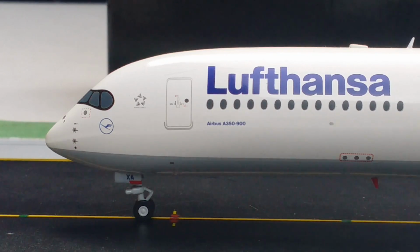Now let's check out the Star Alliance decal here between the cockpit windows and the L1 door right there. Lufthansa joined the Star Alliance along with Air Canada, SAS Scandinavian Airline System, United, and Thai Airways International as one of the 5 founding members on May 14, 1997, which consists of 27 airline members from 5 inhabited continents. Okay, and then let's talk about the Lufthansa title right here by the L1 door, the Airbus A350 decal.